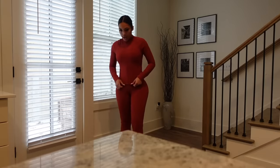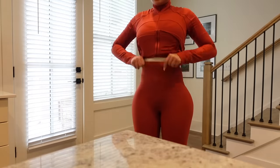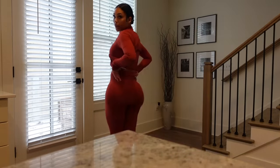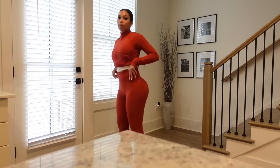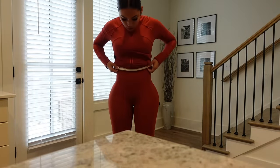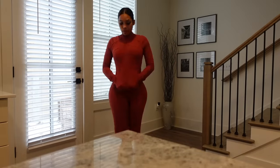These are the Align 32-inch pants. They're super high waist. These are in a size 6. I also have a navy blue pair in a size 4, so I can go back and forth between the two. These are like super high waist. But yeah, this was my airport outfit.